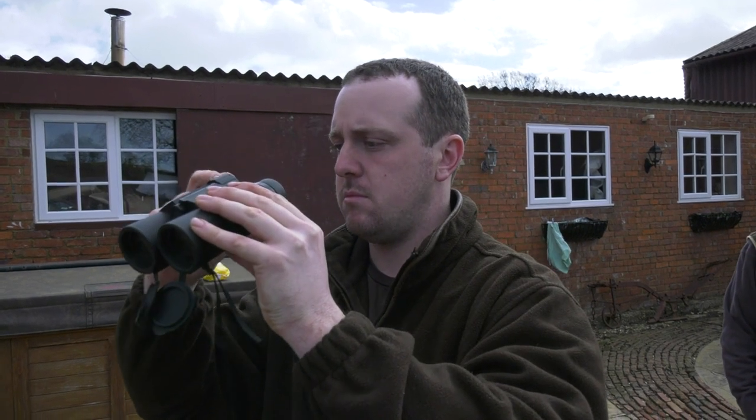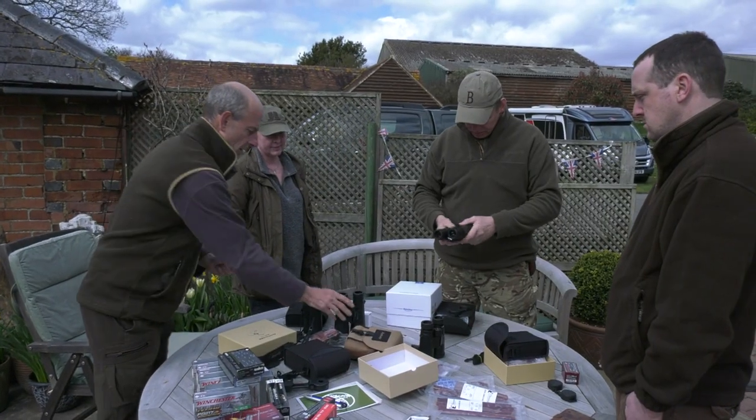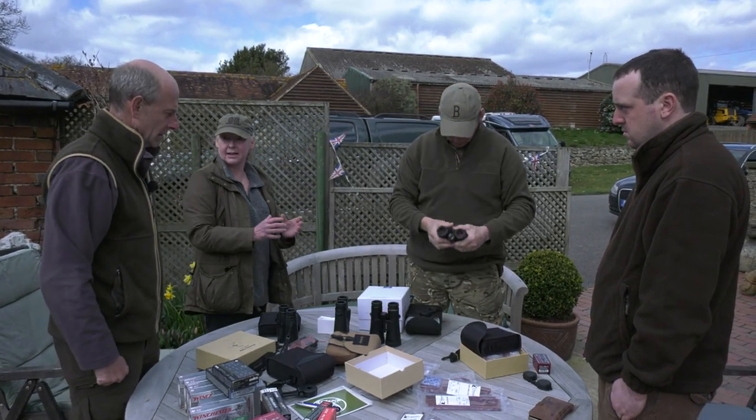Well, ergonomics. You see some people with big binoculars, small ones. You've got to carry the thing, so they need to be reasonably compact, but you still want something with a bit of weight, and it needs to feel nice in the hand.